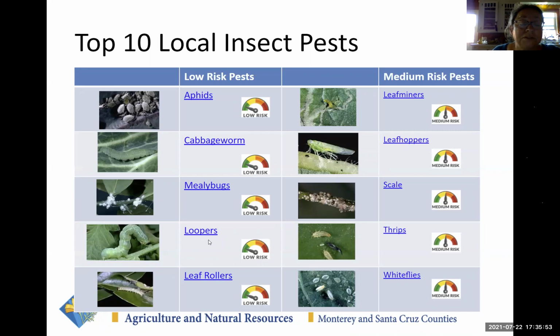And leaf rollers. You'll find a curled up leaf and you can uncurl it and you'll see most likely a caterpillar, a cocoon in there. And I just pick them off and squish them in the roll so I don't have to touch the caterpillar when I squish it. So Loretta, can I say why I call these low risk?